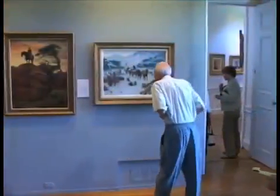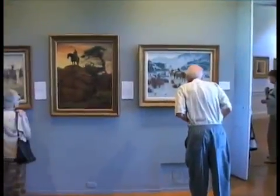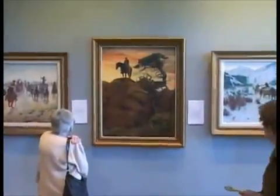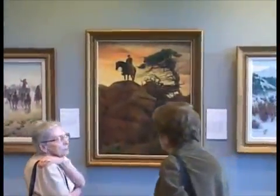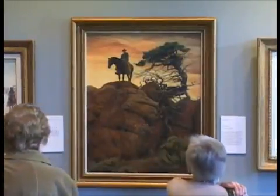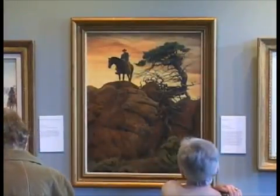And the whole idea is to try to capture the person's attention from across a room and draw them across that room and look at it and get them involved in looking at that picture. And that's what I'm hoping for with each and every one of the pictures that I do.